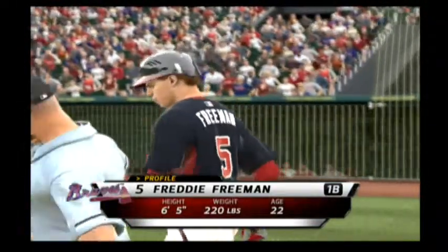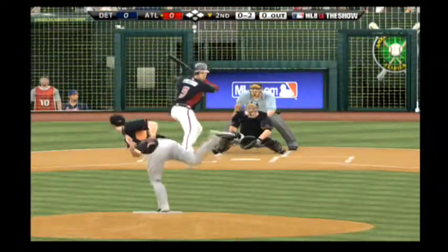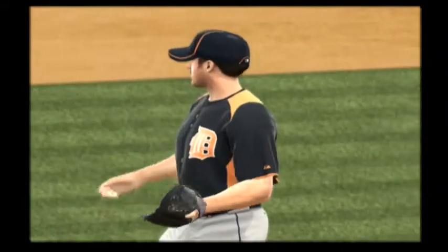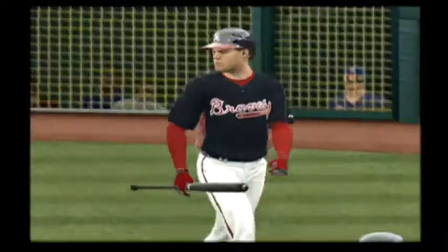Freddie Freeman will lead things off here, as they'll have 5, 6, and 7. And a changeup swung on and missed for the first out. First time through the lineup, it's clear to see he's using his fastball early in the count to set up his other pitches, and that sequence paid off to perfection right there.